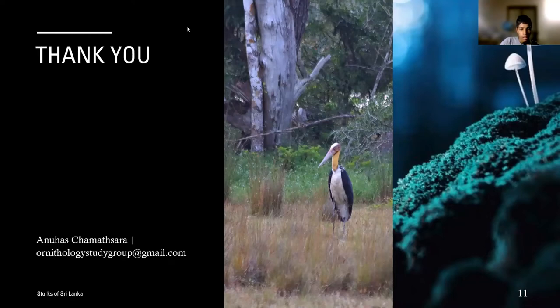There's a question asking, is the flamingo also considered a stork? The flamingo is actually not a stork. It's in a different family, called Phoenicopteridae. They're actually more related to the grebes. A grebe is a small water bird, kind of like a duck, but with some differences. So flamingos are mostly related to grebes. They're not storks.